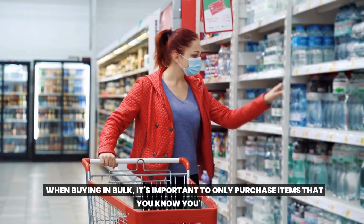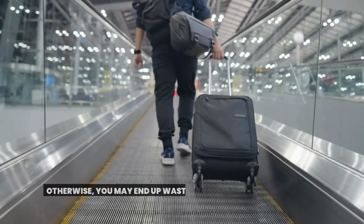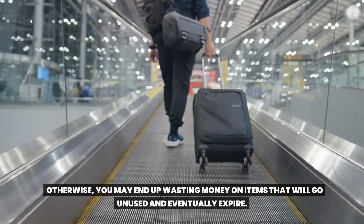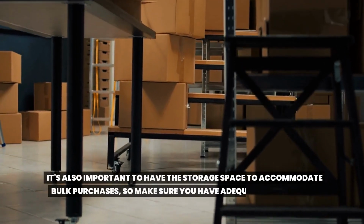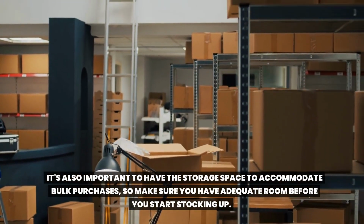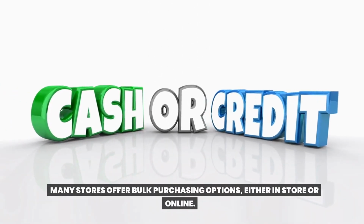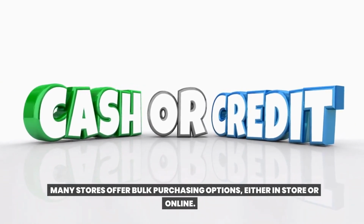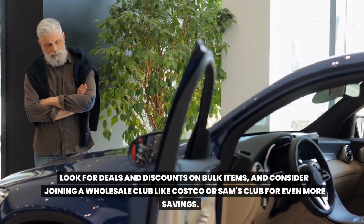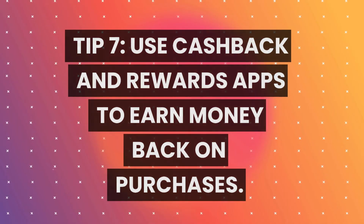When buying in bulk, it's important to only purchase items that you know you'll use. Otherwise, you may end up wasting money on items that will go unused and eventually expire. It's also important to have the storage space to accommodate bulk purchases, so make sure you have adequate room before you start stocking up. Many stores offer bulk purchasing options, either in store or online. Look for deals and discounts on bulk items and consider joining a wholesale club like Costco or Sam's Club for even more savings.